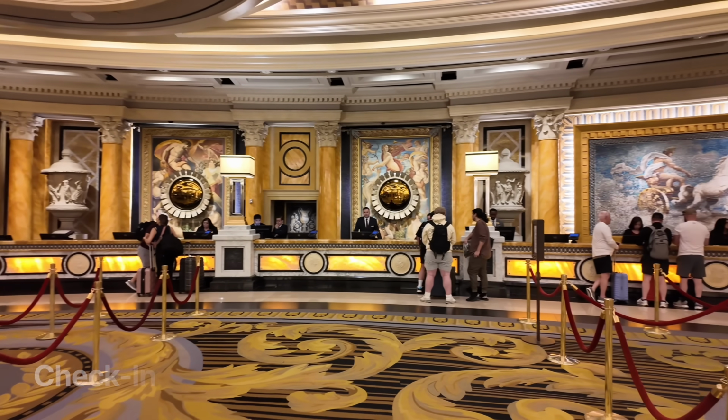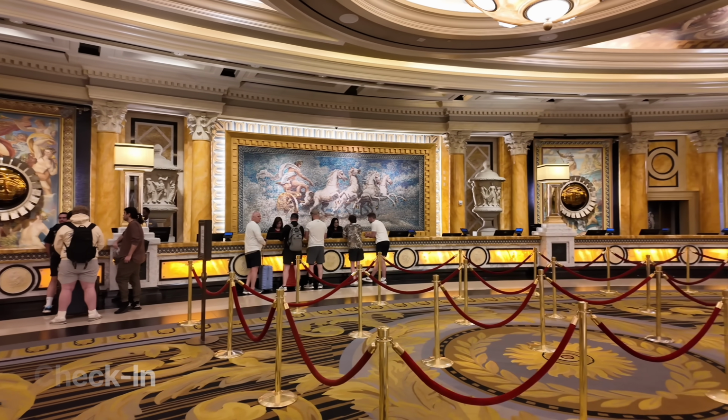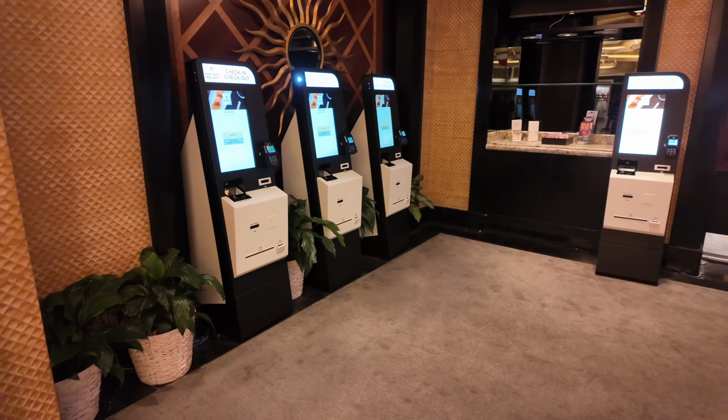The check-in area is big and really nice. It was not busy when I arrived, but the wait sometimes can be long. You can also use the mobile check-in kiosks to quickly print your room key, which is super convenient.